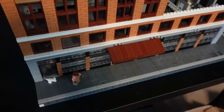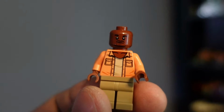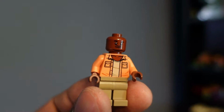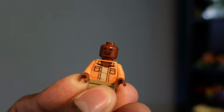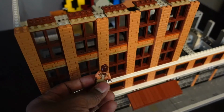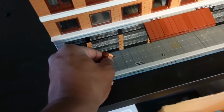And I'm just now realizing this is my sig fig. This is Barry from one of them Jurassic Worlds, which I think looks more like me than any other figure. But he just happens to match this building color scheme. Not intentional.